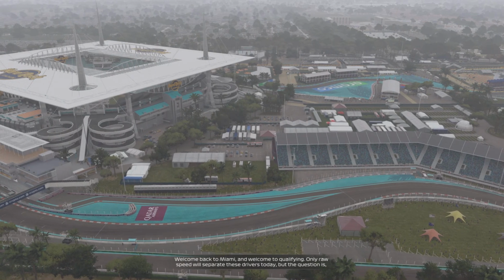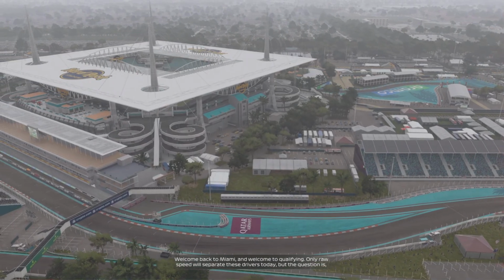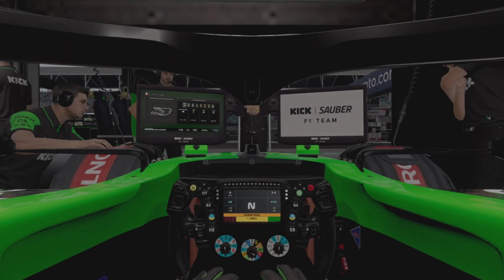And welcome to qualifying. Only raw speed will separate these drivers today, but the question is, who's got what it takes to get pole?